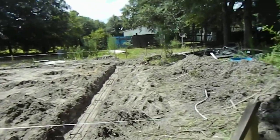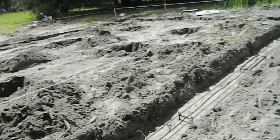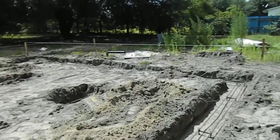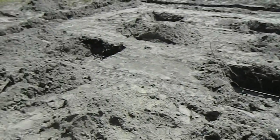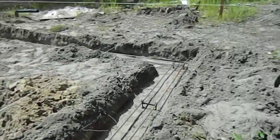Lots of talk about don't knock down their bank, so I gotta make sure I don't cave in one of these sides. And your piers will sit, I'll put you nice pads there that your blocks sit on. Very good.